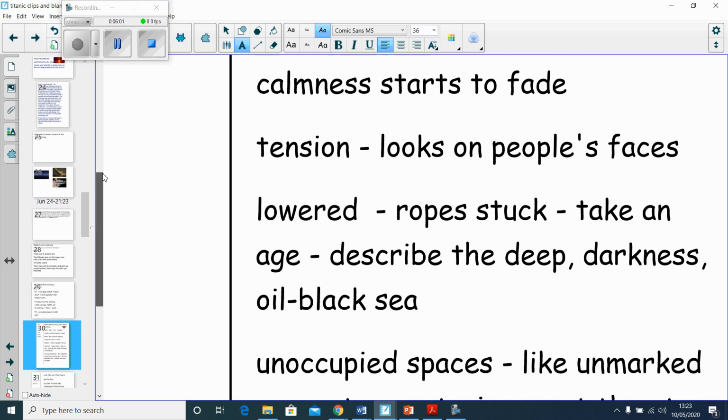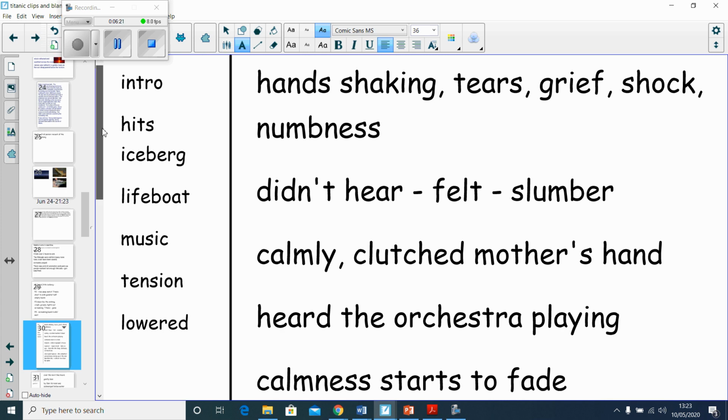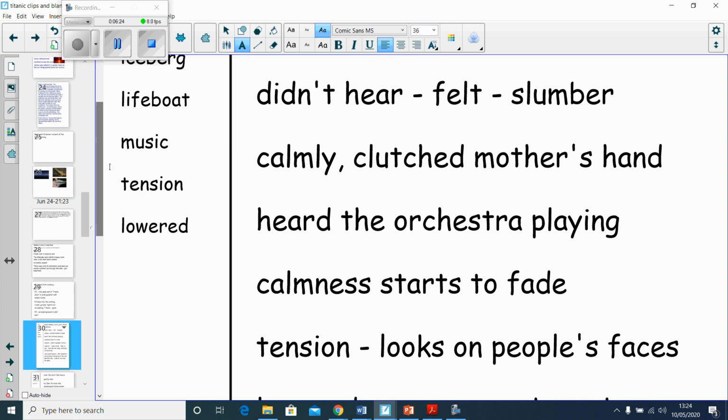So let's just go through the planning of that one again. Introduction, hits the iceberg. Get to the lifeboat, you can hear the music, the tension fills the air, it's lowered into the water. So my notes are, I'm going to have my hands shaking, maybe the hot tears, the grief, the shock and the numbness that I feel, that's overcoming my entire body. And then go into the description. So I didn't hear the scrape of the iceberg, more like I felt a sharp shudder as it awoke me from my slumber.